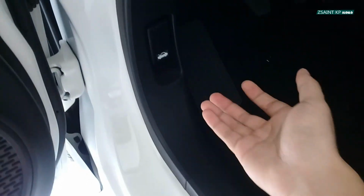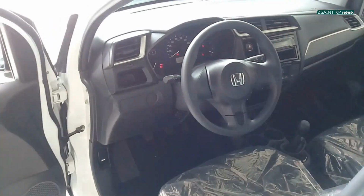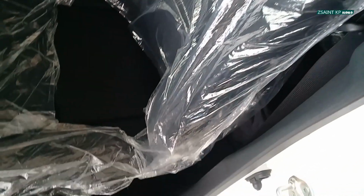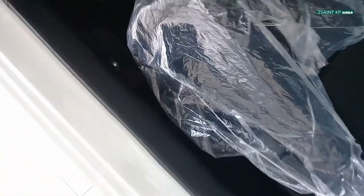Your little cubby hole, a lever to pop up your bonnet, a lever right here to pop up your fuel door. The driver's seat of this Honda Mobilio gets fully manual adjustments. Seat back and your seat sliding position down here. Your Mobilio floor mats.